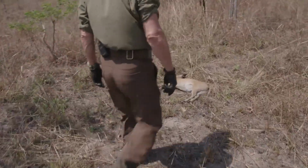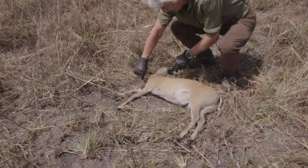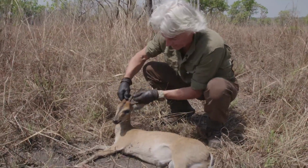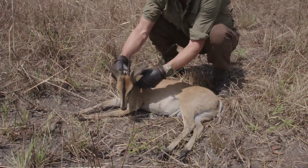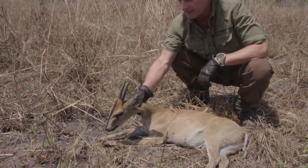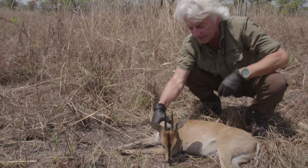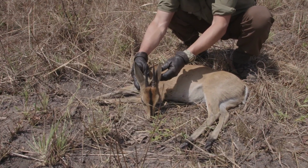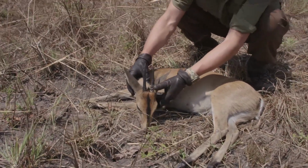Look at this, huh? An East African diker, jump shooting him with a shotgun just to make it something different, a little sporty. Look at this. Okay, all you guys out there who are collectors of the Tiny 10, all these little dikers and that, look at this incredible East African diker. Now there's his ears. You would typically be happy to shoot one that long. And this thing is massive.